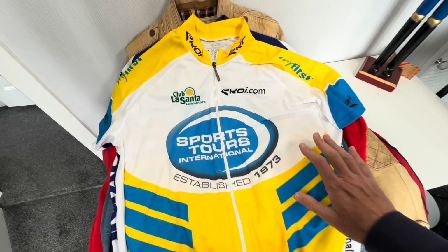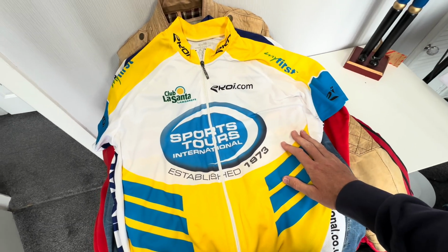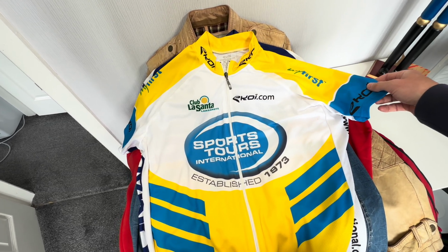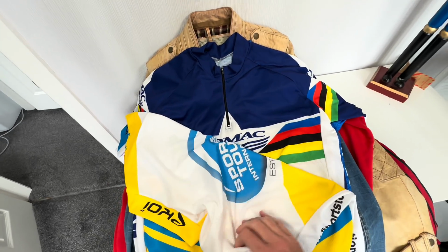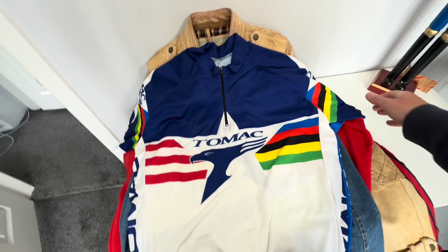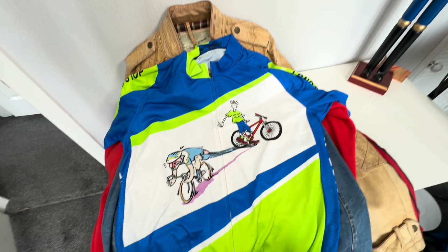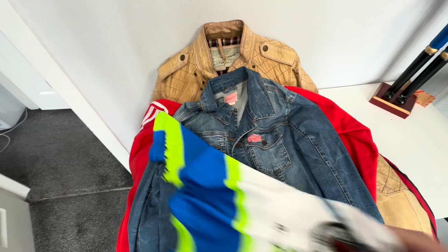I got 3 cycling jerseys for £5. And so what's that, £1.50 each, something like that, just over £1.50 each. And these are probably sort of £15 jerseys. I'll have to look them up, but having sold a lot of jerseys, I'll probably aim for £15 and just see what happens with them.